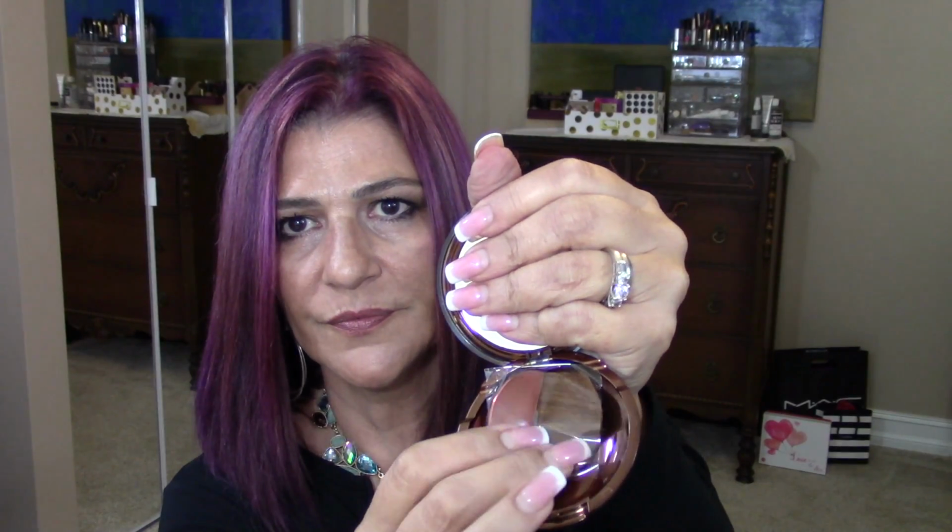And this is what it looks like on the inside. And underneath, just like the one I just showed you, has the little brush that just sits there underneath. Sorry about that. You see, and it also has a mirror. I have no spatial intelligence. I don't know which way to turn it.